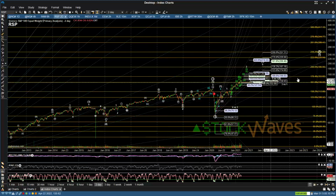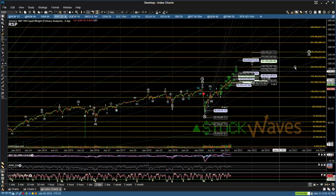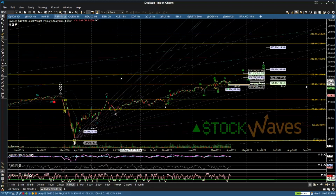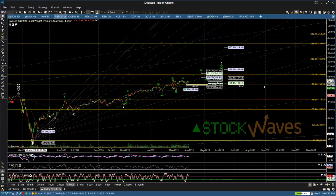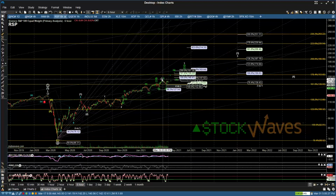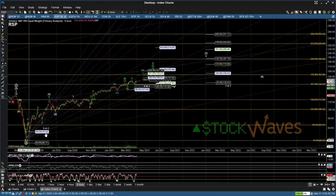But after a while, they kind of lose their relevance, but I think this is going to continue to act as a channel, or at least as some resistance on our way up towards those higher levels for the RSP here. And then I added a smaller degree from just this intermediate degree, wave 1. So we're back to looking at the RSP in a little bit more detail.